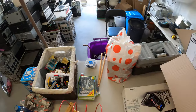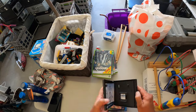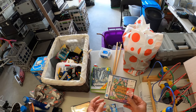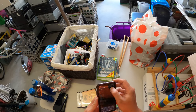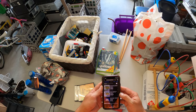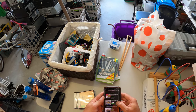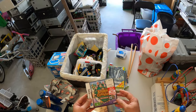Moving along, we have DS games: Brain Training, Animal Crossing, complete. This one should resell quite well. You know what? Let's look it up. Sold items. Yeah, it's a $40-$50 game in used condition. So that pays for our petrol easily.